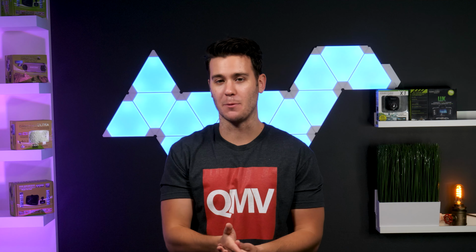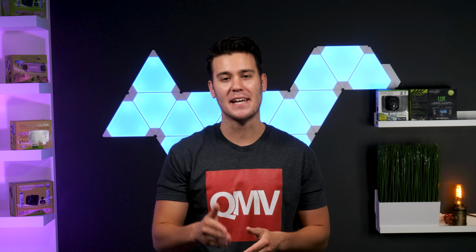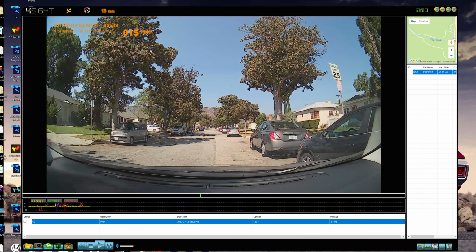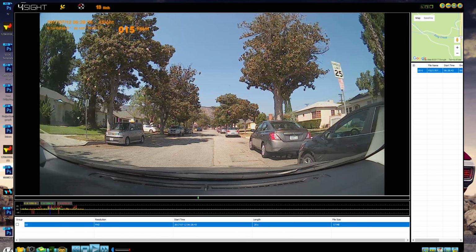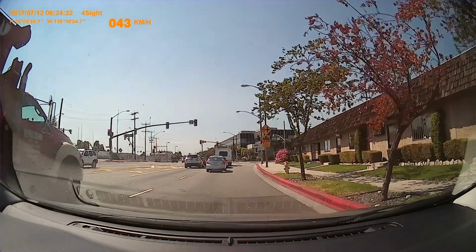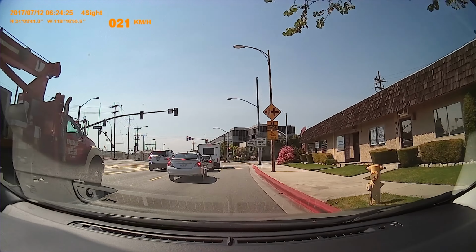A little disappointing. The other way to view your video clips is on your computer. The guide it comes with has a link to download Foresight's playback software. Once downloaded, you can upload your video files to view the footage, as well as track your locations thanks to the built-in GPS in the camera. As for the video quality, I was very impressed. The colors were solid, good dynamic range, which means it didn't blow out the highs and lows.